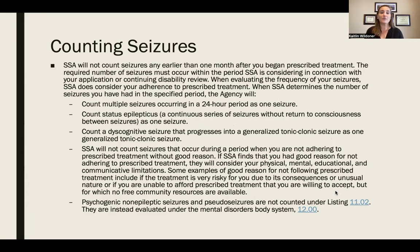Okay, the required number of seizures must occur within the period that Social Security is considering in connection with your application or your continuing disability review. If you had 4 seizures a month, you started treatment and you are no longer having any seizures, Social Security is going to look at that. When evaluating the frequency of your seizures, Social Security also considers your adherence to prescribed treatment. We'll talk about that again in a minute.